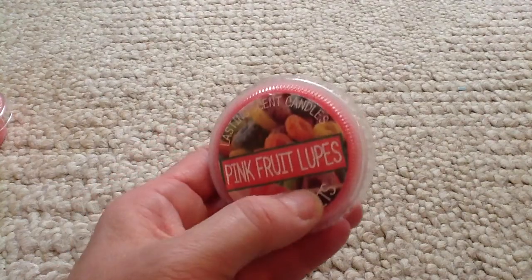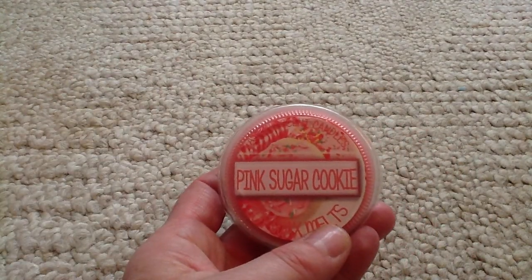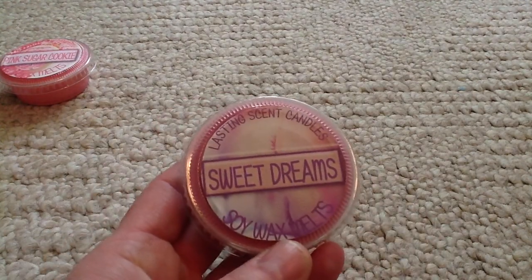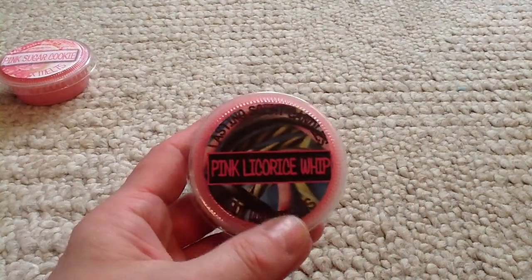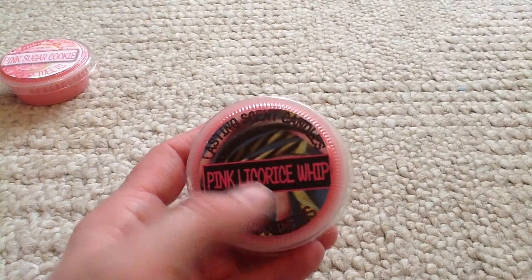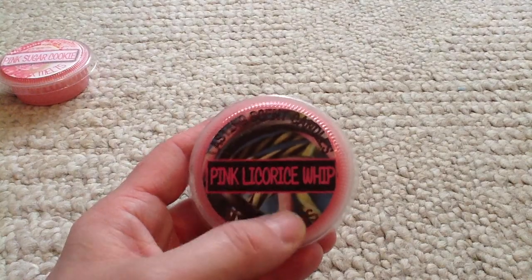Pink Fruit Loops. Pink Sugar Cookies, a cookie. Sweet Dreams, kind of pink purple. Pink Licorice Whip, very interesting. It's the pink sugar with the black licorice scent.